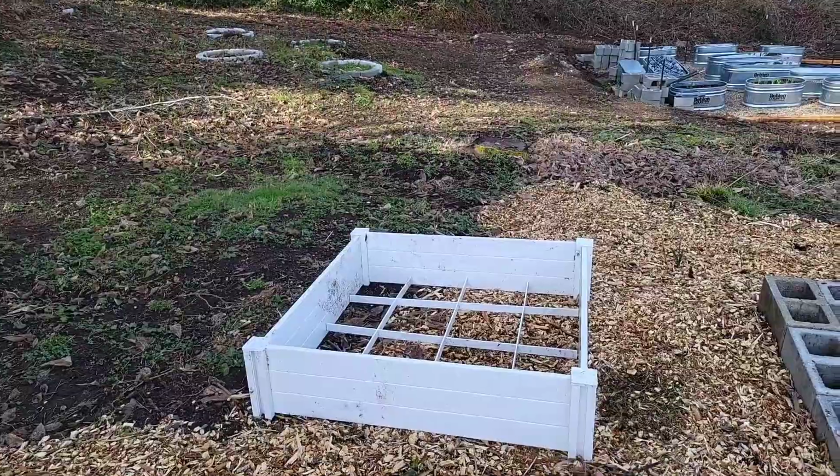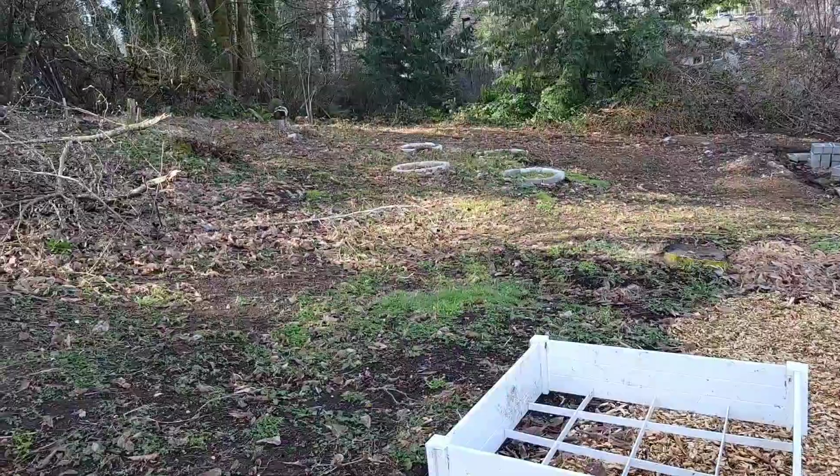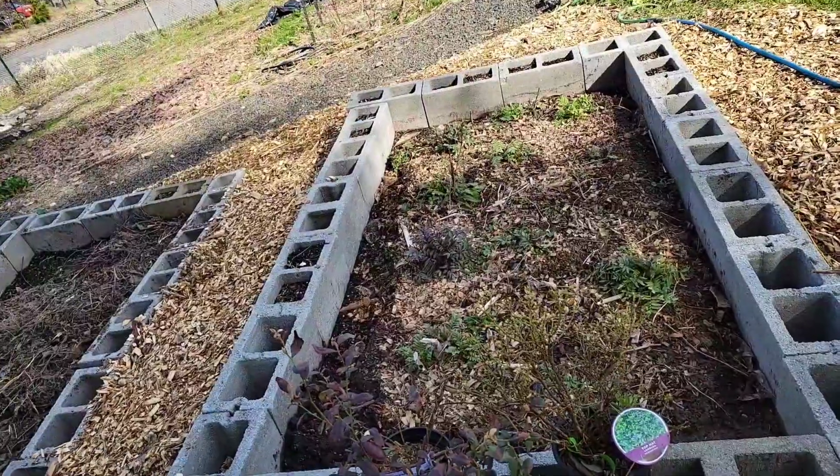My friend gifted me this planter box. But I'm gonna plant the blueberry bushes close by here. Just kind of have them just sitting out here for right now.